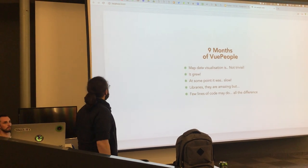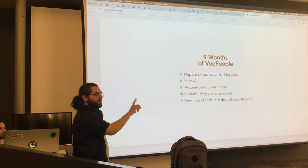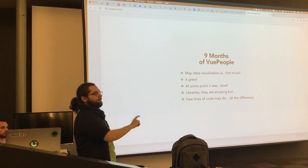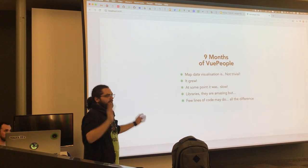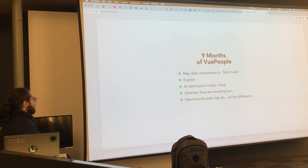I literally had an array and a mapping function. I took that mapping function, moved it 10 lines below in my Vue.js store, and I gained half a second of performance. And I was like, okay, I'm done for the day. That's more than enough.